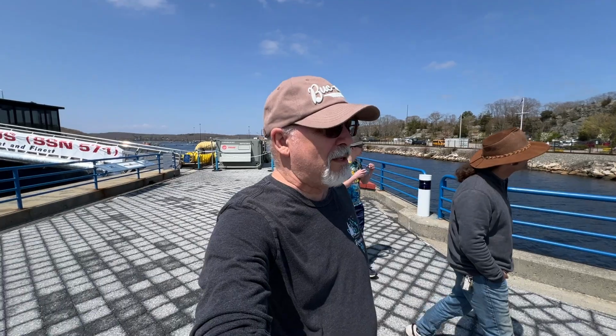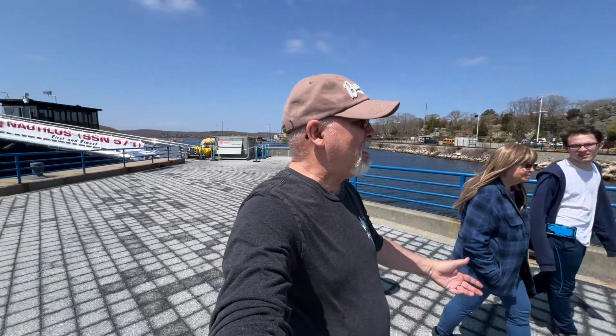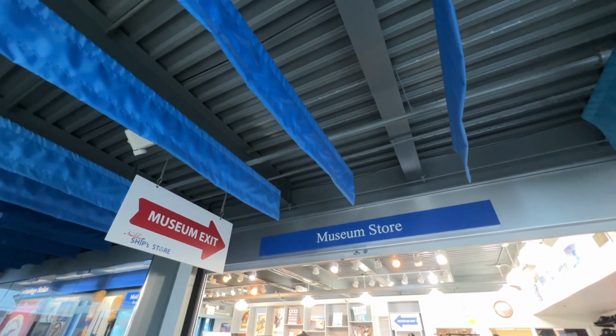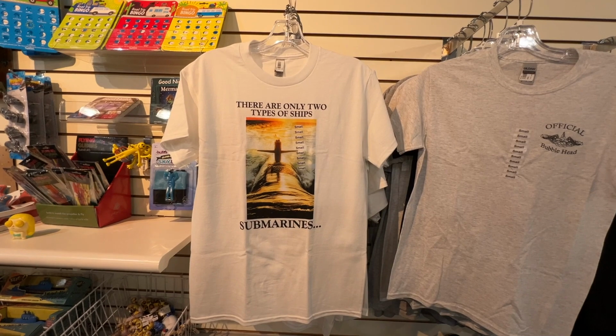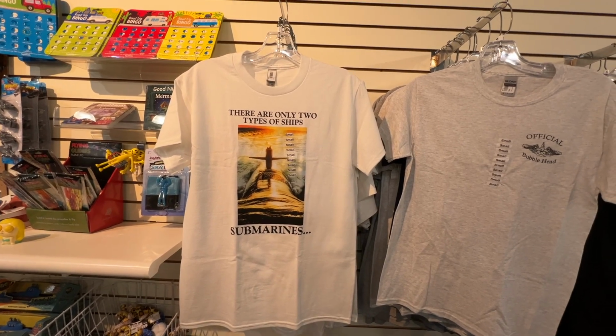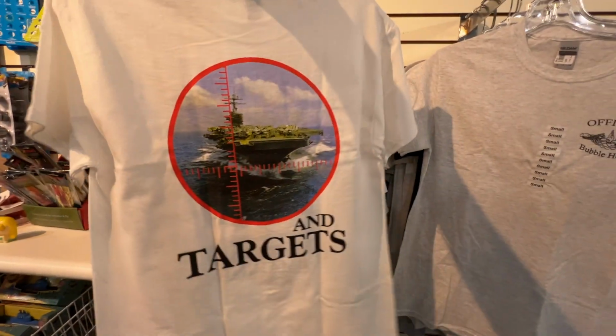Okay, back out on the pier. It's a little windy. Yeah, that was the USS Nautilus. Only one more thing to see here. The periscope. Yep, there are only two types of ships: submarines and targets.